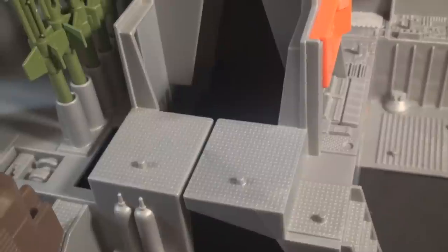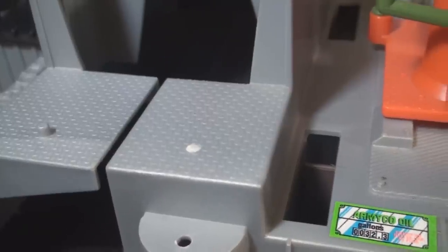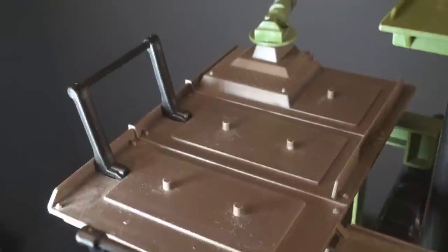Foot pegs, foot pegs, broken foot peg, foot pegs.